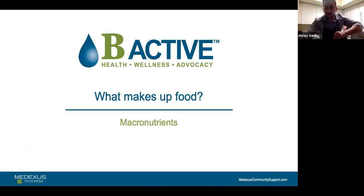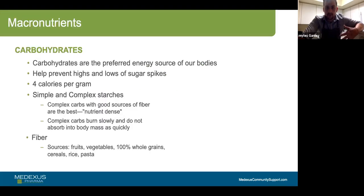The 3 major macros are carbohydrates, fats, and proteins. This is really what food is to the core. First one being carbohydrates. Carbohydrates right now in the world of fad diets are getting a bad rap, especially with stuff like the keto diet and everything else going on. Carbohydrates are your body's energy source. This is what is fueling everything, not just your ability to pick something up. That took energy to do.